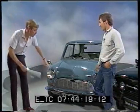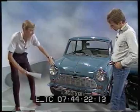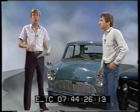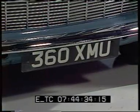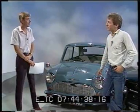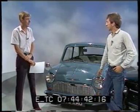Right. Now look, one of the special things about this is, believe it or not, its registration number: 360XMU. Now Adrian and all of us here would like to hear from anybody who owned it or who was ever in it for whatever reason. And also you are hoping to track down, because you managed to pinpoint the date when it was probably made. Yes, I know it was made on the 9th and 10th of September 1959, and it was sent to a London dealer on the 25th of November in 1959.